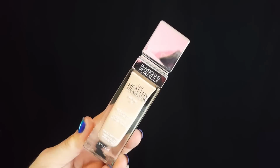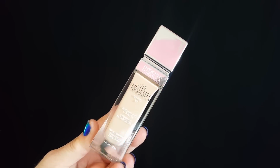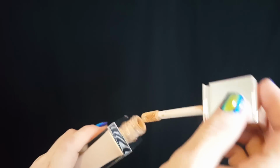But today we're going to go ahead and start with the first love that I want to share with you. It is a new love. This is from Physicians Formula, and this is the Healthy Foundation. It's got an SPF of 20, and I am in love. I get the color LC1, and this has a sunscreen of SPF 20. It is a great coverage foundation. I would say probably light to medium coverage.